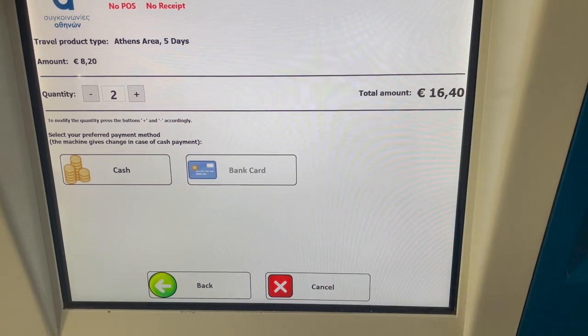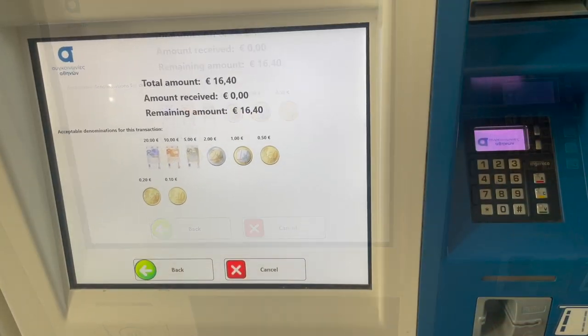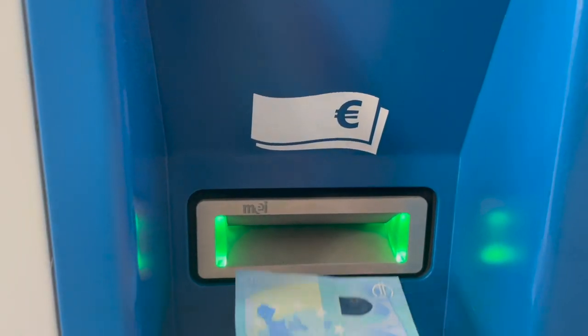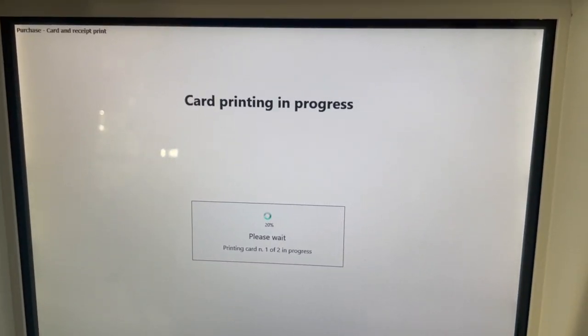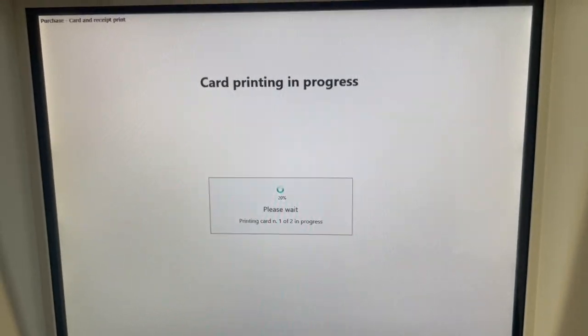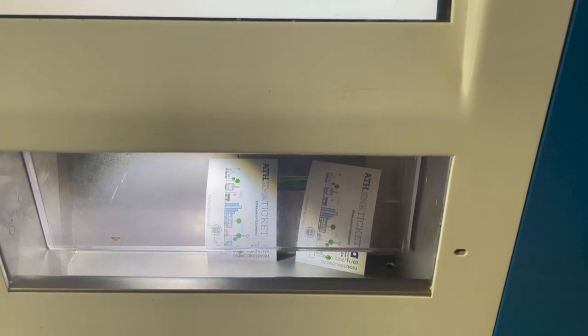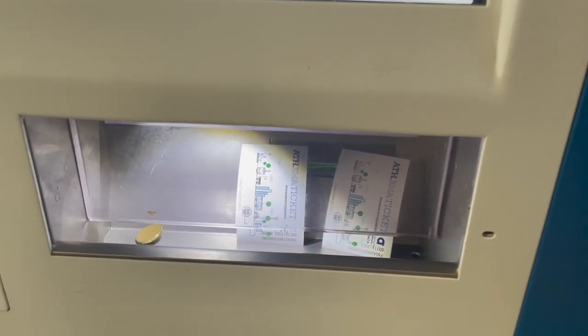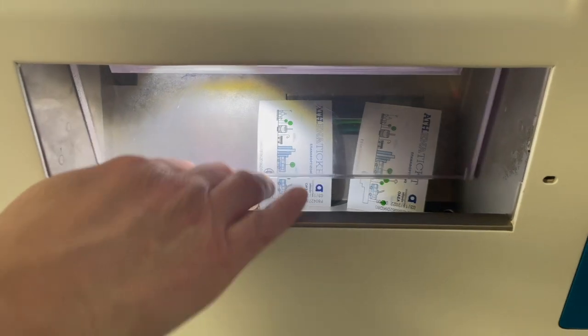No, it's not. So it's cash only. Luckily, we do have cash. Right, okay. And there's a sign over here for the money, and it's 16 euro. 40 euro, so. Just grab it. Card printing in progress. Oh, and my change as well. There we go. Don't forget our money.